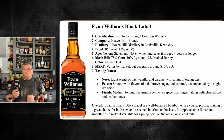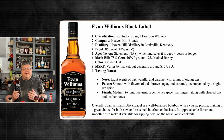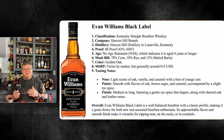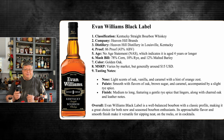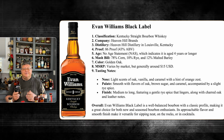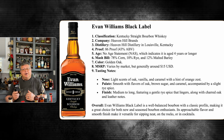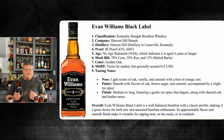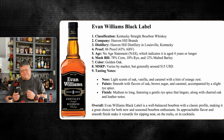First, we've got Evan Williams Black Label. This bourbon has a smooth, easy drinking profile. It's perfect for those new to bourbon or looking for a reliable, affordable option. A Kentucky straight bourbon whiskey, it's made by Heaven Hill Brands at the Heaven Hill Distillery in Louisville, Kentucky. At 86 proof, it has no age statement, which indicates that it's at least 4 years old. With a mash bill of 78% corn, 10% rye, and 12% malted barley, the aged spirit has a golden oak color. The MSRP varies by market, but generally it runs about 15 bucks a bottle.